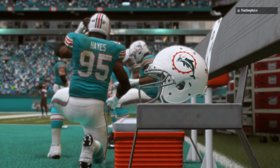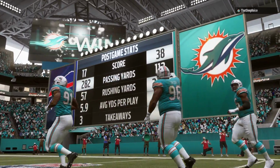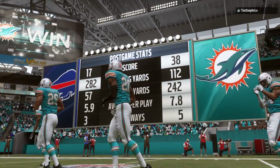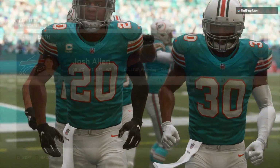It just wasn't our day. The Dolphins were phenomenal on defense, especially their rush defense, and we just had trouble stopping their running game, really. As you see, 242 yards rushing. The 5 turnovers definitely hurt. I mean, we had 3 takeaways of our own, but overall, they were the better team out there.